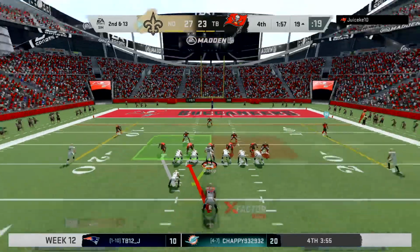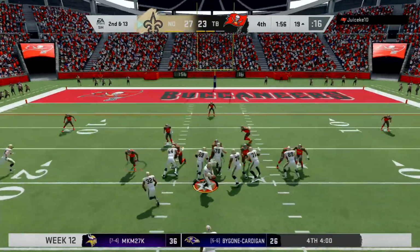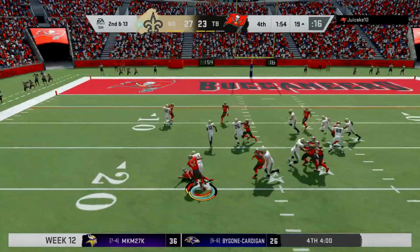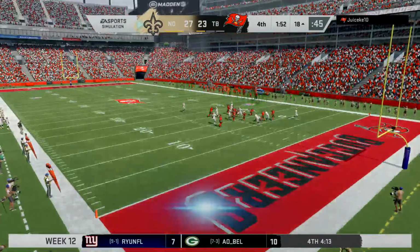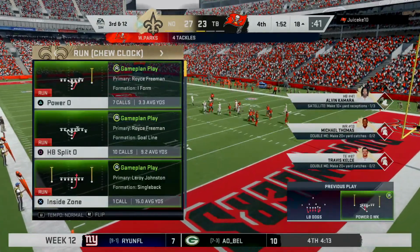Watch tight end. Now a handoff here to his running back. And he'll get this down only to the 18. And now with 1:52 to go, we get another pause in the action.